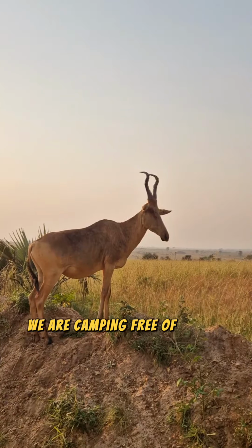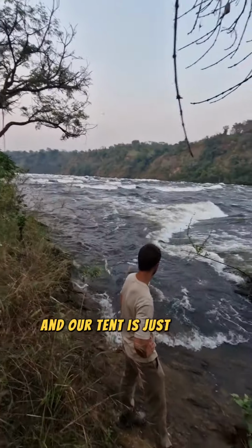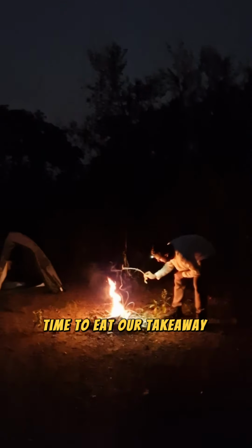We are camping free of charge at the top of the falls campsite that is completely empty, and our tent is just a few meters away from the water. We set up camp and make a fire. Time to eat our takeaway food and snooze.